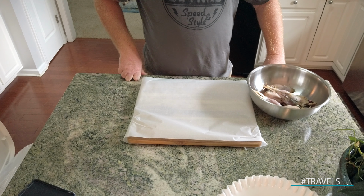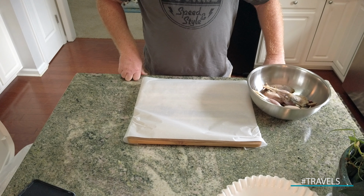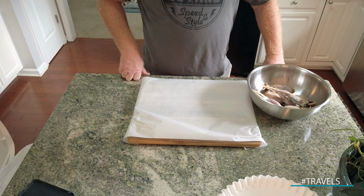Alrighty, now we're ready to get these guys cleaned. I warn you, this is a part that could be a little bit gross as well, but it's no different than getting a turkey and getting all the insides out and getting it ready for Thanksgiving dinner.